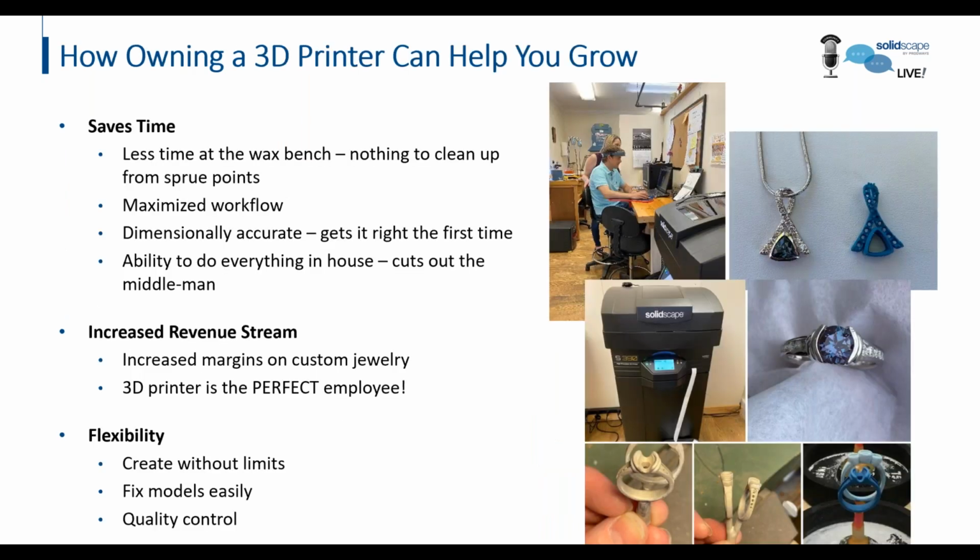And he's here to talk to us about the benefits of owning a 3D printer and how it can help you grow your business. So James, if you want to take a couple minutes and give us some insight on that, that'd be great. Hi, everybody. James Cook from New Hampshire.